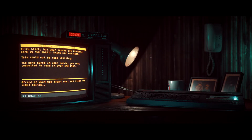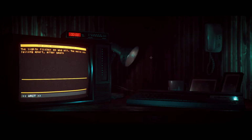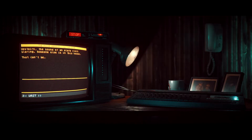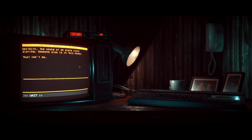Afraid of what you might see, you flick the light switch. The lights flicker on and off. The walls are falling apart. After years of neglect or worse, there are stains. Oh, good God. Upstairs, the sound of an alarm clock blaring. Someone else is in the house. That can't be.